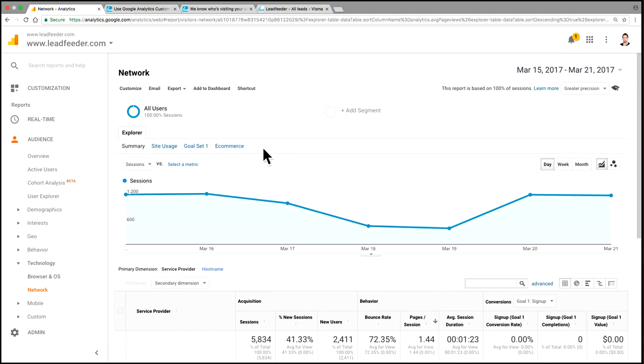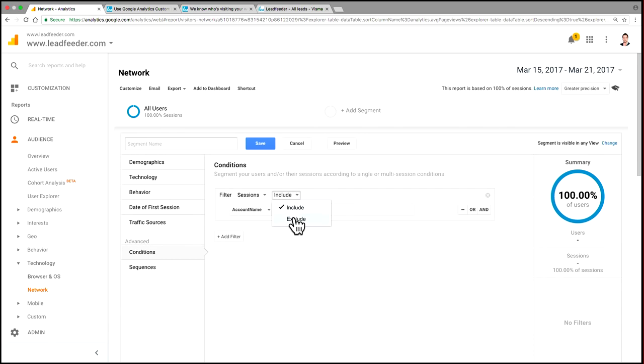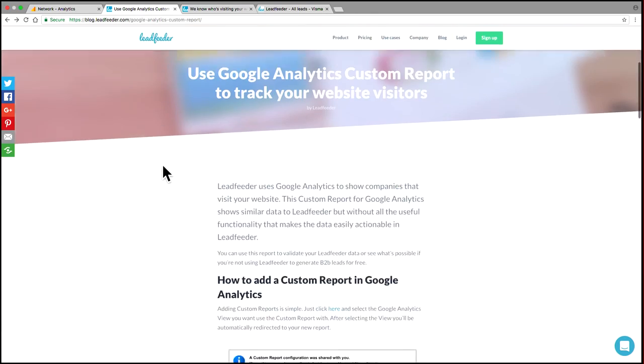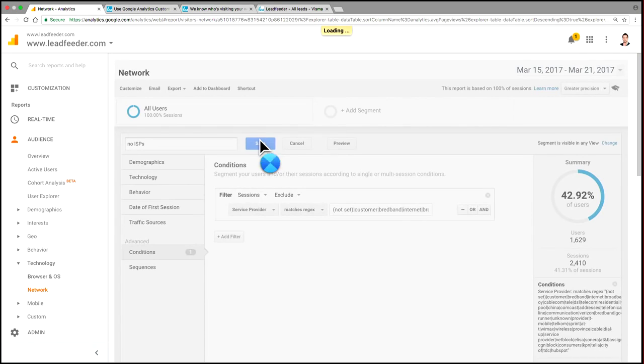So the best way to do that is to go to custom segments and create a new segment where we filter out those service providers that we know are ISPs. So let's go to conditions. And we want to exclude the ones where service provider equals regex. We have created this list of ISPs on our blog post, so you can go to blog.leadfeeder.com, and here you can at the bottom see a ready-made list that you can just copy paste to your Google Analytics. So I'll just take it from there and copy paste it here, and let's call this no ISPs segment, and let's save.